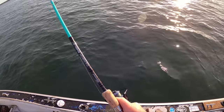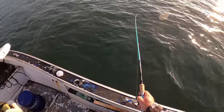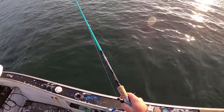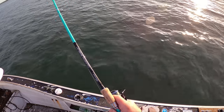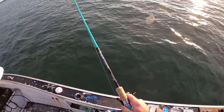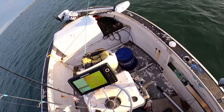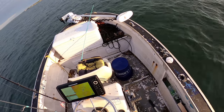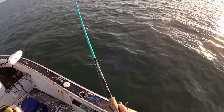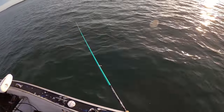I'm going to do this just a little, then I'm going to put a bucktail with a Gulp on. That was definitely a hit. Ooh, damn, another good hit.